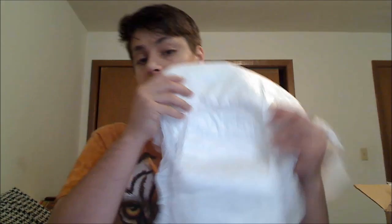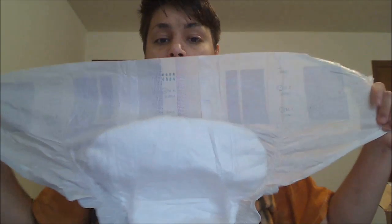Give it an open. And these aren't bad diapers. Not at all. Not my favorite, but not bad. So we're going to start off with the padding. It is, here we go, in the front. My main issue with this front padding is it does not go high enough. Stomach sleeper, I need a higher padding. So there's not really much padding in the front.